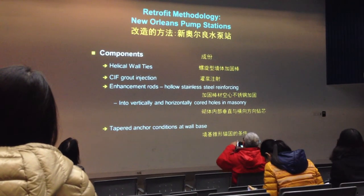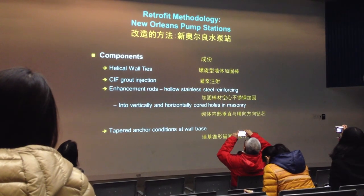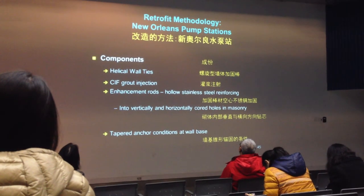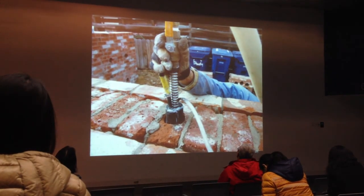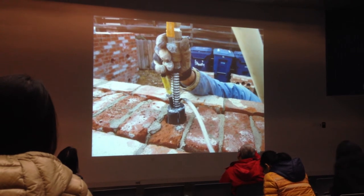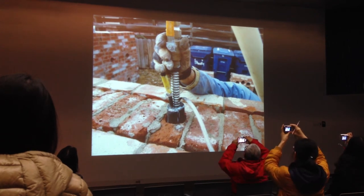Utilizing an analytical approach, components are carefully positioned to achieve maximum utility while being concealed from view. We used a series of methods to strengthen these walls. Here we have the hollow anchors being injected from the top of the walls. Now what we're looking at here is a stainless steel hollow anchor.